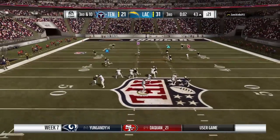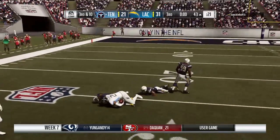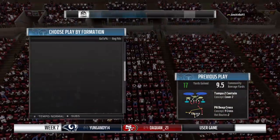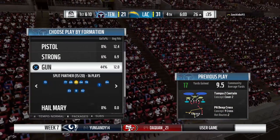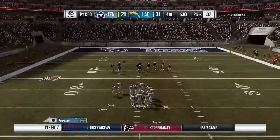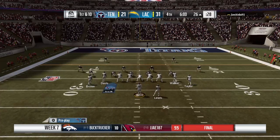On third down, Mariota. It's complete. This is Derrick Henry. And he works it past the 30, almost to the 25. Mariota now, a perfect 8 for 8 to start the second half. Not bad. 1st and 10.